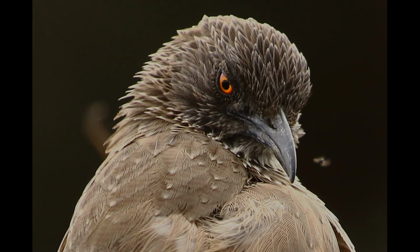Arrow Marked Babbler scored 11. It's gold for a 3-star worker. Well done, Dix Miller. It is a beautiful portrait of the babbler. Good detail in the feathers and the orange eye is striking. It just does not have enough impact to get a higher score. You can make the back of the bird a bit darker because it's a little bit bright. Even a gradient filter will give it more impact.